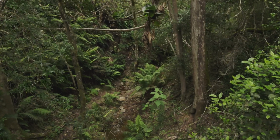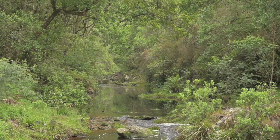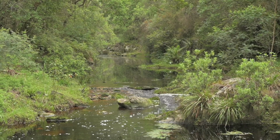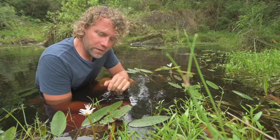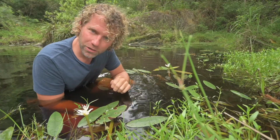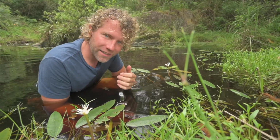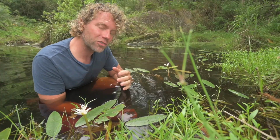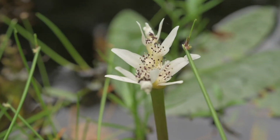In the fynbos region of the Western Cape, there are some plants that had a long relationship with the humans in this area, even before the settlers came. And not only for its beauty as a flower, but also for its nutritional value and medicinal value. And one plant in particular in the fynbos region stands out above all the rest, and that is Aponogeton distachys, or the Waterblommetjie.